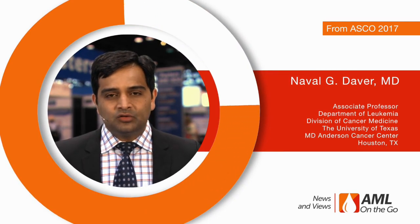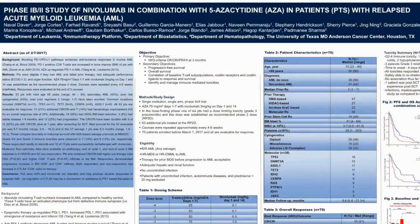I'll be telling you some of the highlights of one of my posters, which is a combination of azacitidine and a PD-1 inhibitor, Nivolumab, in patients with relapsed AML. As most of the oncology community is aware and excited, there has been an explosion of immune therapies, including PD-1, CTLA-4, and PD-L1 inhibitors, showing excellent responses and durability in many solid tumors and hematological malignancies. We are one of the sites that has started investigating these in a large way in acute leukemias, including AML, MDS, and also in some forms of chronic leukemia, such as CLL.